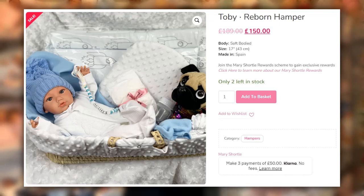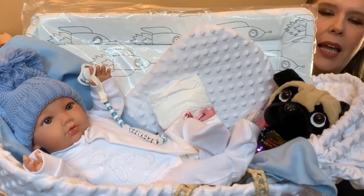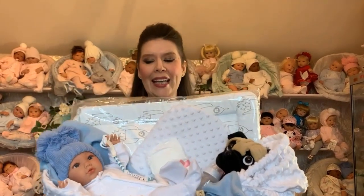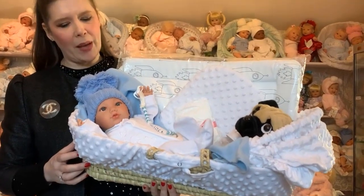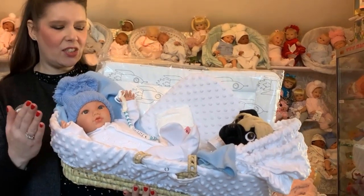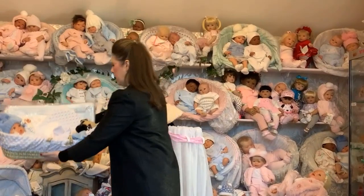Let me tell you a little bit more about it. So this is the Starter Reborn Toby, and this is one of our 3 pound baby weight lifelike, very delicately hand painted baby dolls. Absolutely great for the younger child too. And he will come complete in this lovely Moses basket set. He's on offer at the minute for just £150. You get everything you see here, the basket, the stand, the blanket, the changing mat, the bottle, the nappies, the toy, the dummy and the clip with your beautiful baby all dressed for this winter weather. I think it's lovely. Perfect, perfect gift.